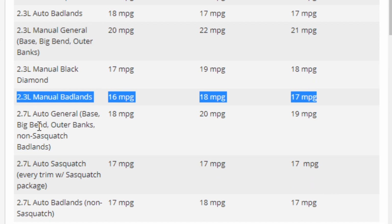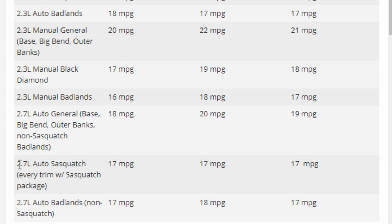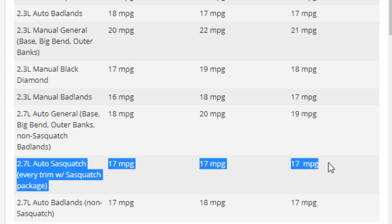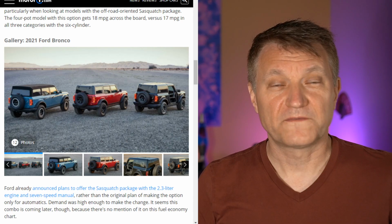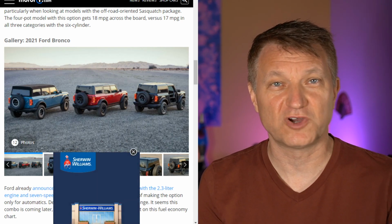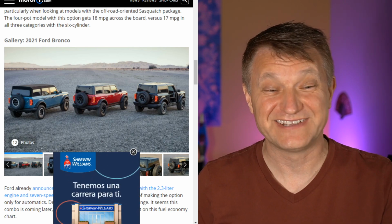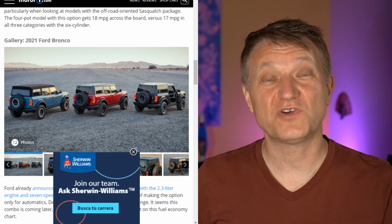Now with the 2.7 liter, looks like we're getting about 18, 20, and 19, and the Sasquatch is getting a little bit worse, 17 combined. Ford does have about 160,000 orders for the Bronco, so I hope you got your order in early because it looks like a lot of people are going to have to wait until 2022, unfortunately.